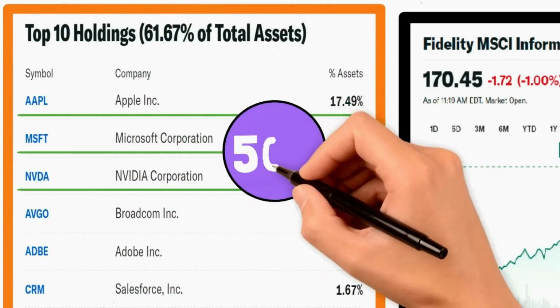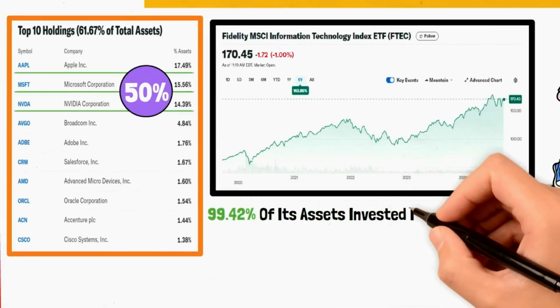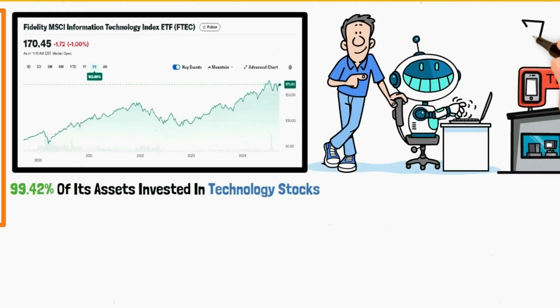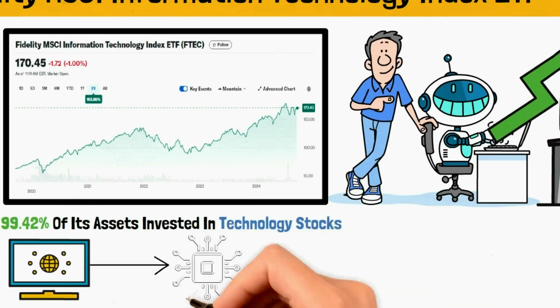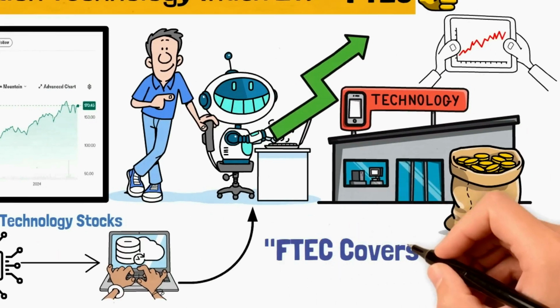FTEC's top holdings include the tech titans Apple, Microsoft, and Nvidia, which together make up nearly 50% of the fund. With 99.42% of its assets invested in technology stocks, this fund is all about capturing the explosive growth potential of the tech industry. From software and semiconductors to cloud computing and AI, FTEC covers the entire tech spectrum.